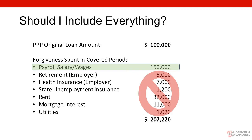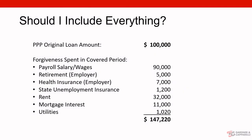Now remember, you need a minimum of 60% spent on payroll to achieve full forgiveness. So always start there with payroll expenses. Let's look at another example. Here, everything is the same, but now we only spent $90,000 on payroll. So, what should we claim here? Well, there's a few options.